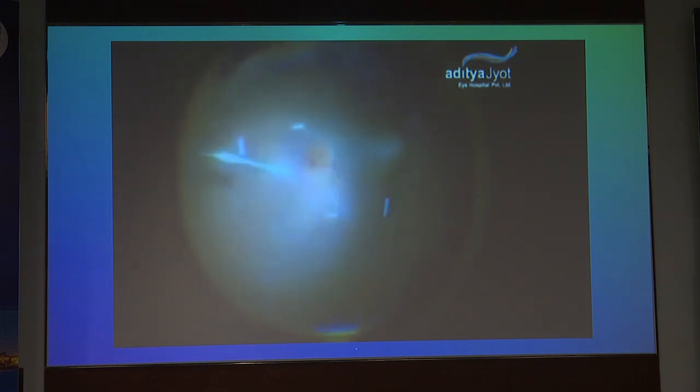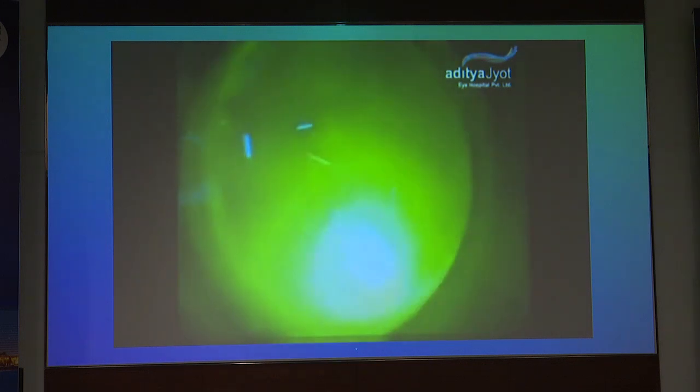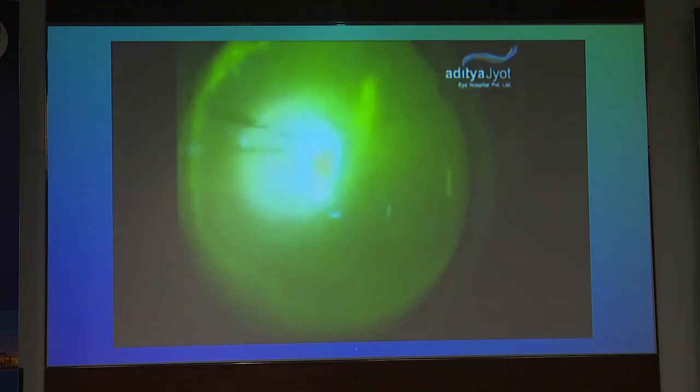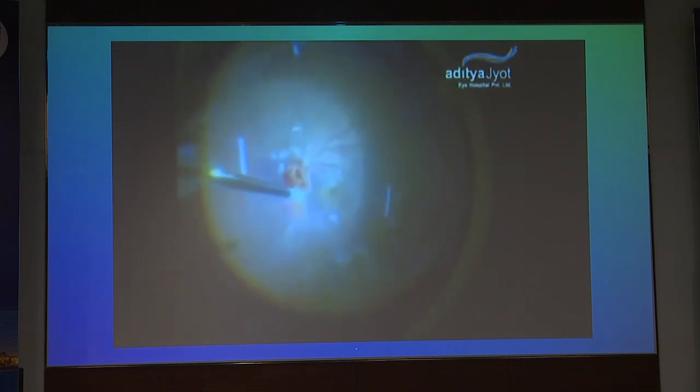And this was an aphakic eye. You can see the retina was attached, and there was subretinal hemorrhage, and there is an exit wound of the pellet. One more pellet had gone through and through, close to the optic disc. So the patients who had a normal macula and optic nerve were having good vision, but people who had a macula or optic nerve injury had poor vision, but still surgery was definitely required.